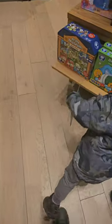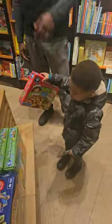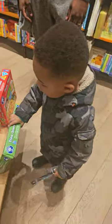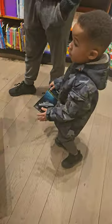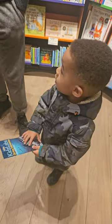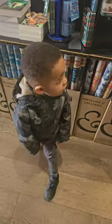What's this one? So we have to do. No, leave the books on the shelf now. Let's go. Daddy, are you sure that's the book you want? No, I need to hold. Daddy's gonna get the map. I already have a map. I'm gonna get it at the front. At the counter.